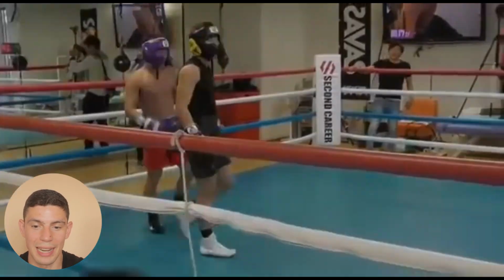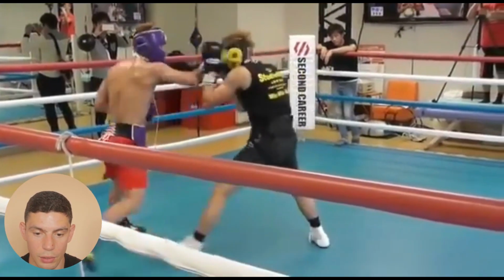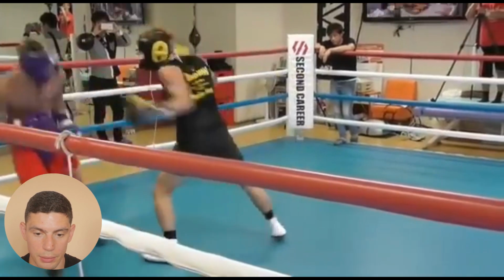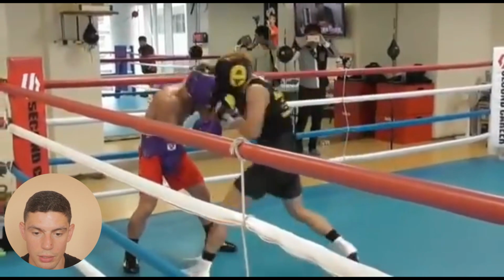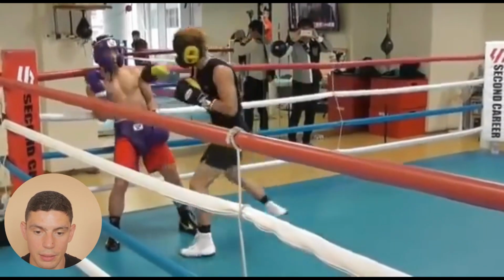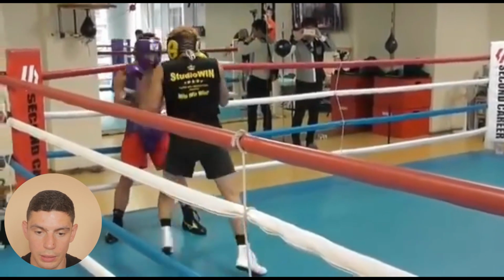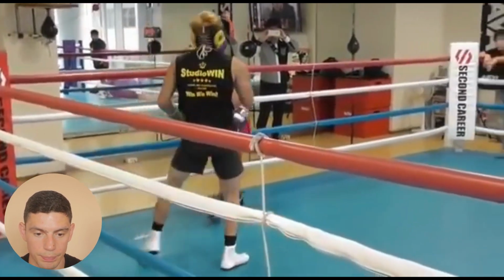That was almost Canelo-esque, just riding the shots on the ropes. Lovely little sequence there. Let's slow that down. So defensively, he's on the ropes, and rather than just shelling up and taking the shots, we see him actively defend, which means he's not just gloving up in a high guard, he's rolling with the punches.